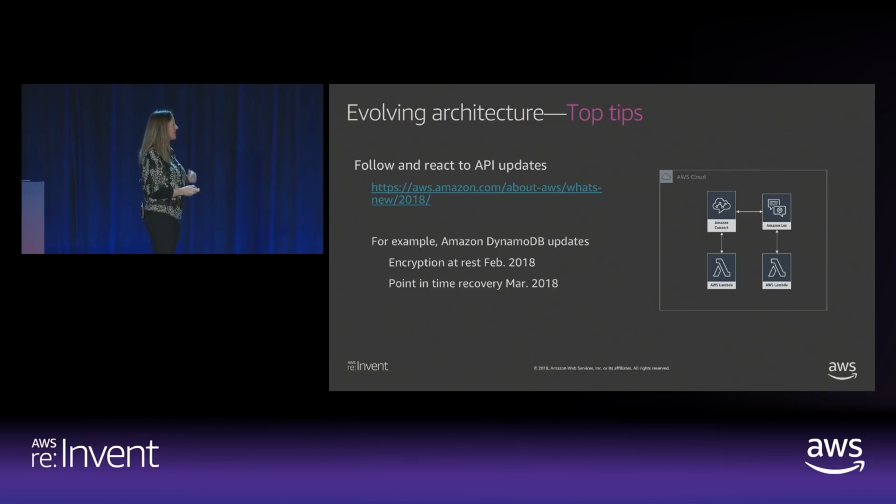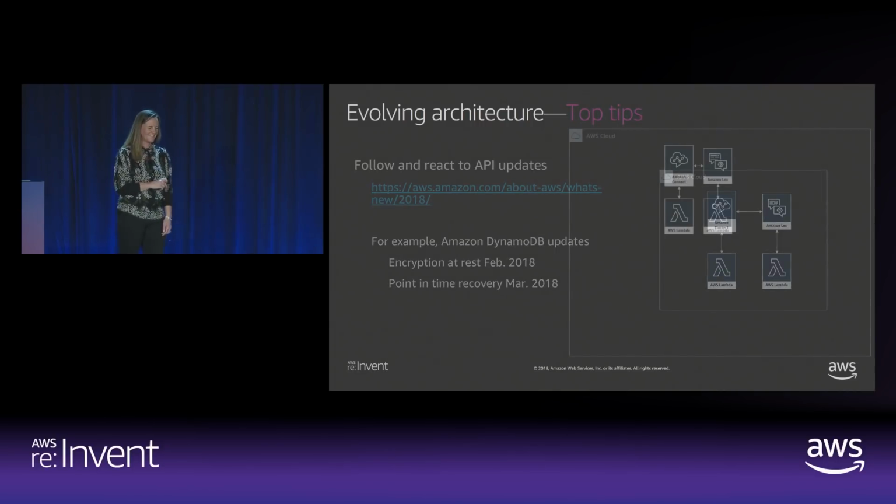Point in time recovery. I'm sure there's new stuff. Not sure what's coming out this week. I'm going to that tomorrow for more in Dynamo.